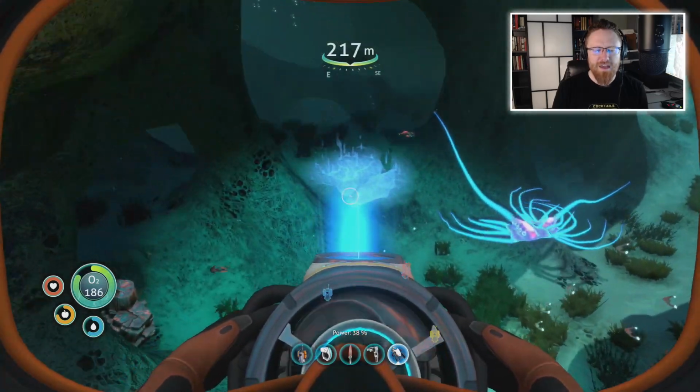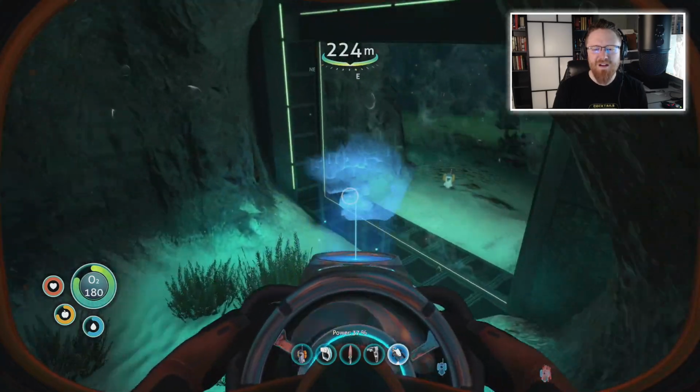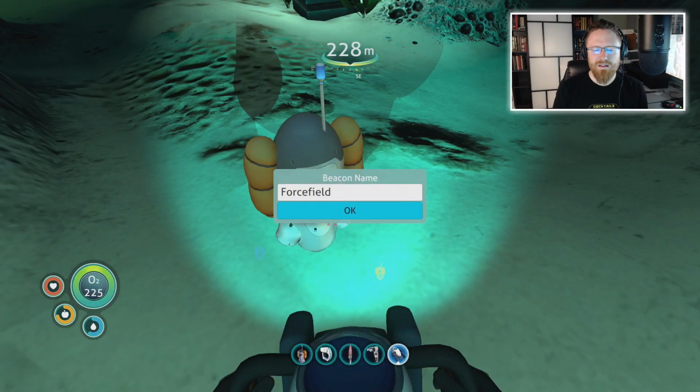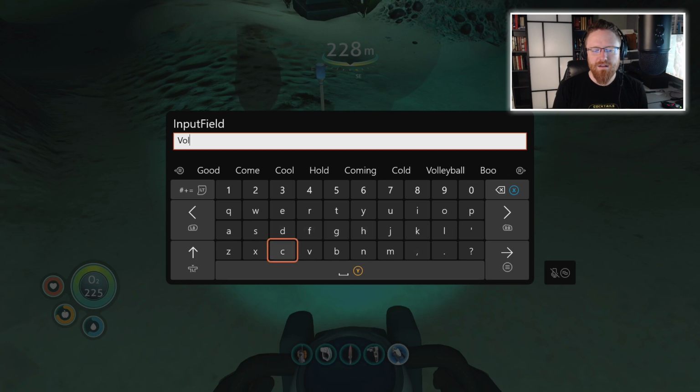But yeah, when I built that base deep underwater, I deliberately figured out everything that was necessary. What did I name this? Force field. Let's give it a better name now. I'm just going to keep naming things volcano just to bother you people. Volcano. Oh, you know what? That's terrible. I'm just going to call it Mushroom Gate, because I was going to call it Volcano Gate, which is not helpful at all.